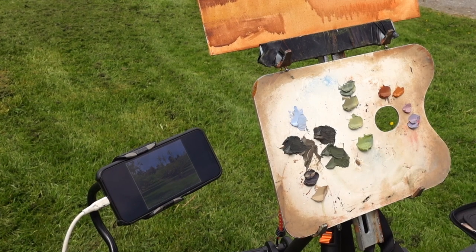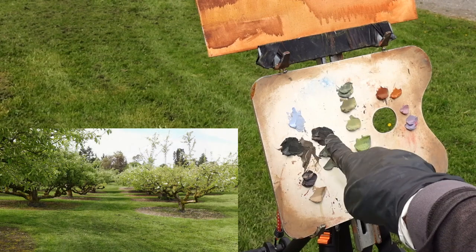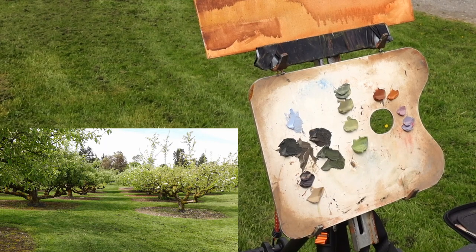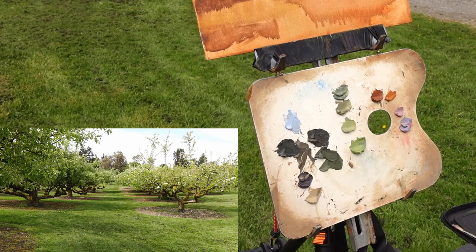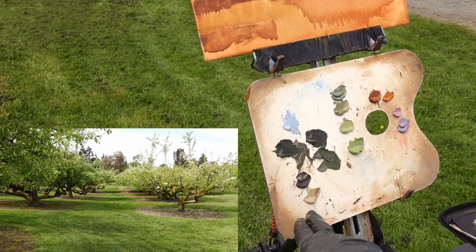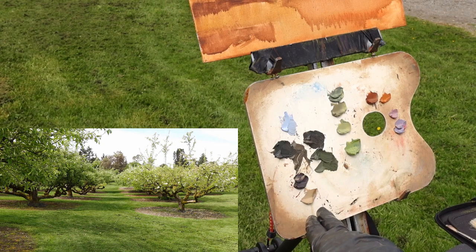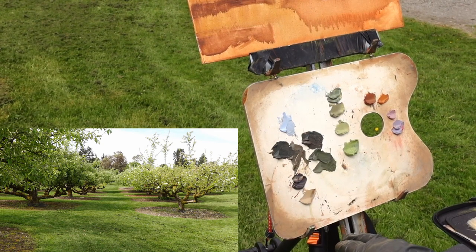I've got a few more pools of color mixed up. I still have the sky, and I've got the background tree colors here. I can dip into those to shift the foreground a little bit here and there, and also using those colors will help me maintain color harmony. I've got a range here. I've got a dark and a light for the ground under the trees, and I'll introduce just a little bit of burnt sienna as it comes closer to me to give that richness.